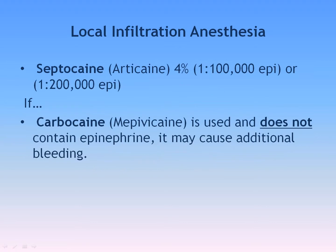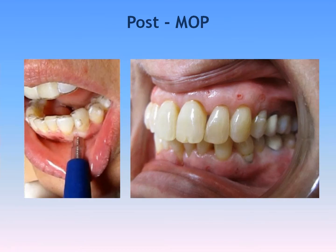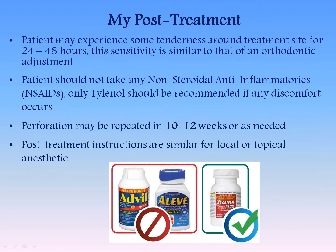If I do use that local infiltration, I usually use Septocaine or Carbocaine, but keep in mind that Carbocaine may not contain epinephrine, which can cause a little bit of additional bleeding. This is what the little MOP sites look like after you've done them. We'll walk through some cases where you can actually look at these from a better viewpoint.